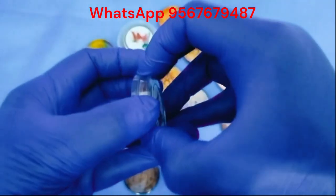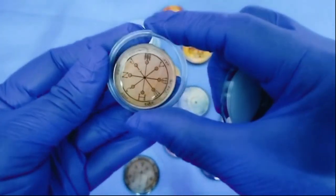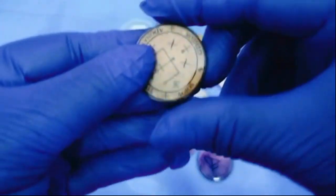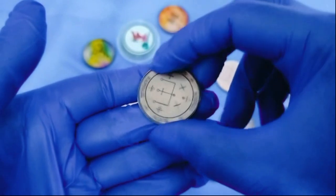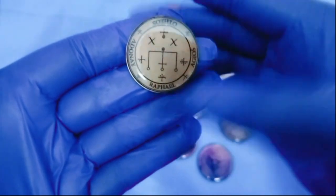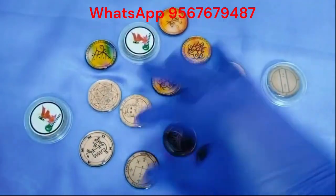Let's look at what is inside here. Okay, this is a Solomon seal sigil. This is the Archangel Raphael sigil. You can see the name here, Archangel Raphael sigil.